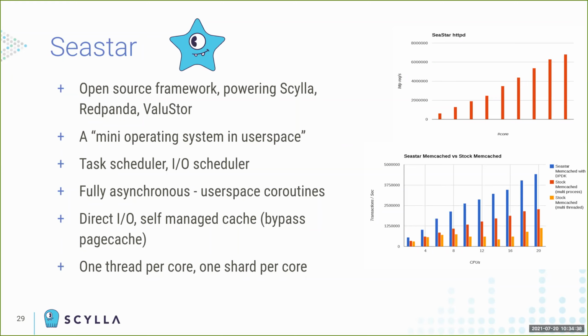And what is special about Seastar, except the shard protocol architecture, is that it's basically a mini operating system in user space. It takes on a lot of the responsibilities that used to belong to the kernel, and it has its own task scheduler to manage concurrency within each CPU and each shard. And it has its own IO scheduler to avoid blocking on IO and basically wasting cycles on context switches. It's fully asynchronous to enable that, and it does concurrency by using user space coroutines. And of course, it uses direct IO because if it wouldn't use direct IO, then the kernel would block it, and then you would need to use some kind of multi-threaded architecture, which we want to avoid.